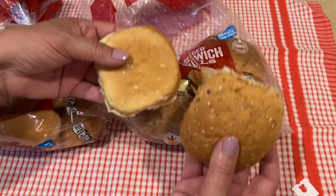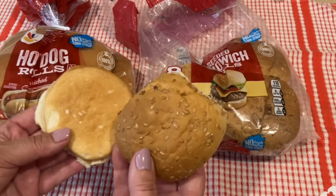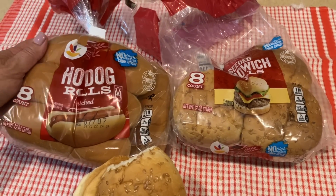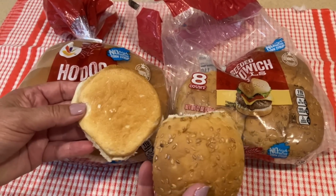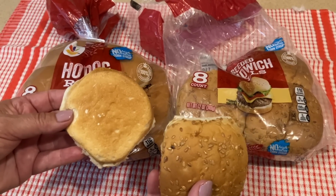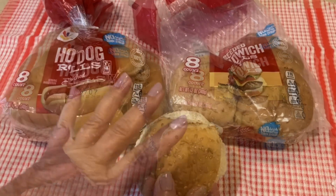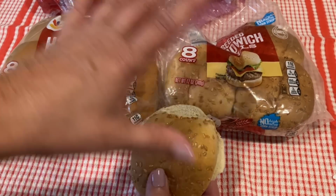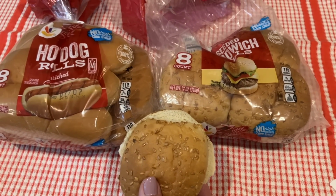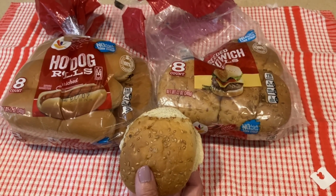Bread pudding, breadcrumbs. You can make toasted sandwiches with them. The hot dog ones as well, just a different shape. Make paninis. It's limitless what you can do with these. Grind them up, make them breadcrumbs, store them in the refrigerator. Don't let this bread go to waste. Throw it in the freezer if you're not going to use it right away. But these are just some great ideas on how to use these.